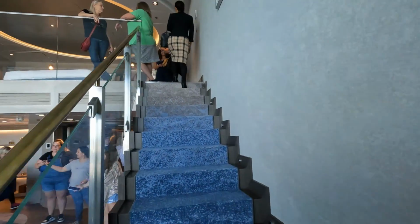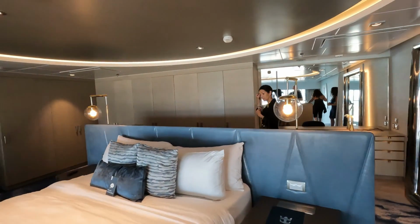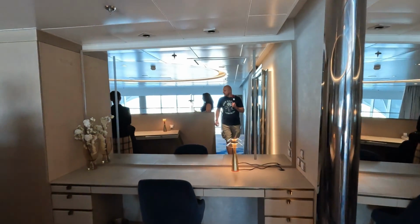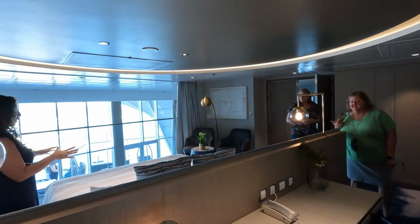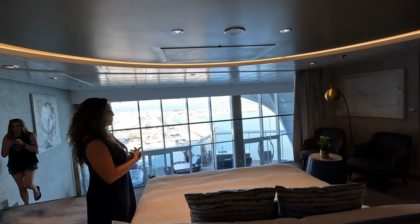And take a walk up the stairs. So this is the upstairs suite area, and look at this room, guys. This is bigger than rooms that you get at most all-inclusive resorts. This thing is just huge, and look at that view from the bed. Isn't that just amazing?